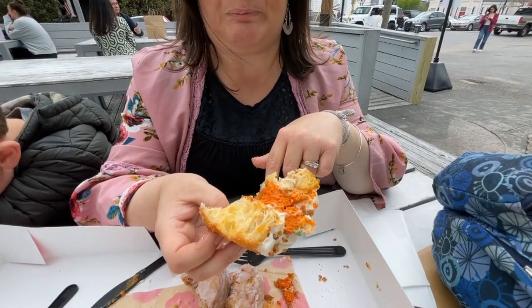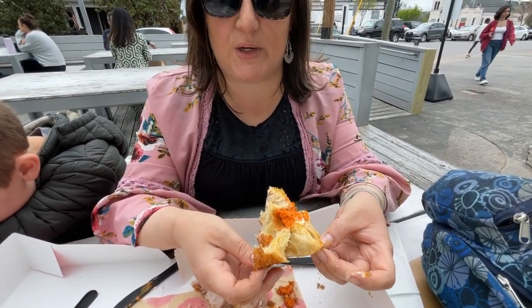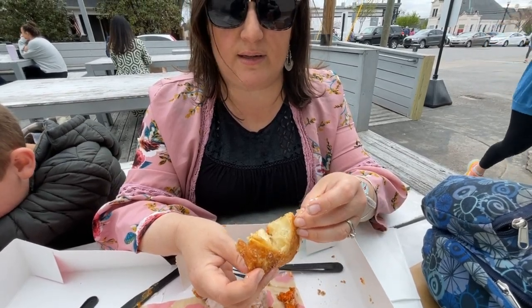Again, with the icing on there, I'm not really much of an icing person, but I could have done without all the icing on top and just enjoyed the donut itself. But I love all these layers. It's a mixture between a donut and a croissant, but a really good one.